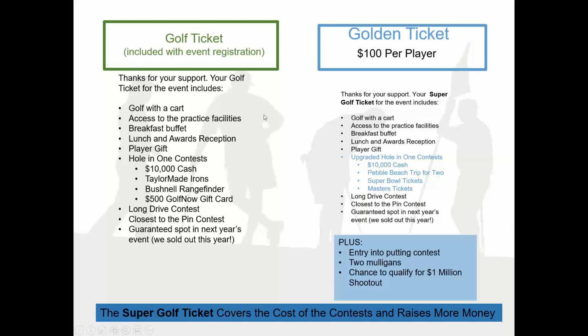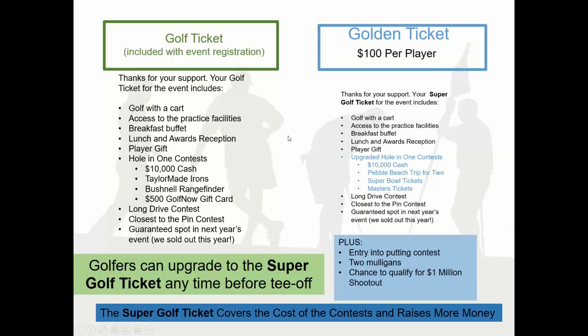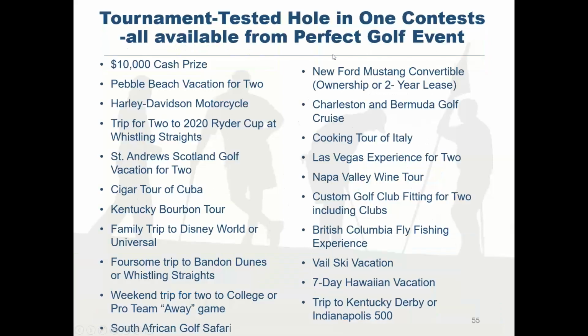And what I like about it is it doesn't pressure them at all. It says if you don't want to get into it, don't worry about it. You still get the $10,000 cash prize hole-in-one and these other prizes. But if you get a hole-in-one over here, wouldn't you rather get Super Bowl tickets? So it's a nice low-key way to make additional revenue. And golfers can buy the super ticket, the golden ticket, anytime they want.